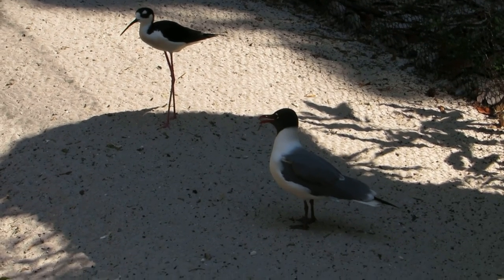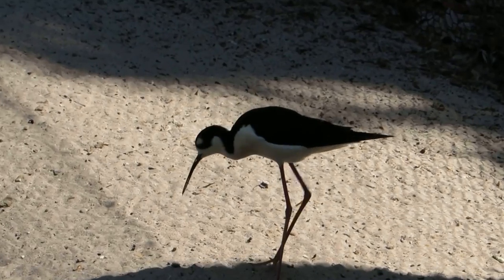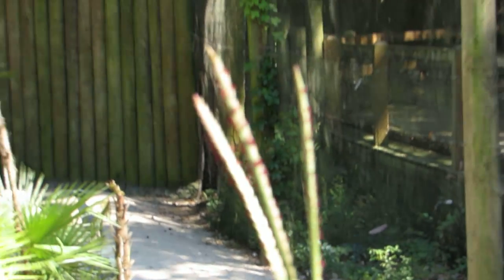And this is a laughing gull with the dark head. And this is a black-necked stilt. And I'm in the shorebird aviary for Homosassa Springs.